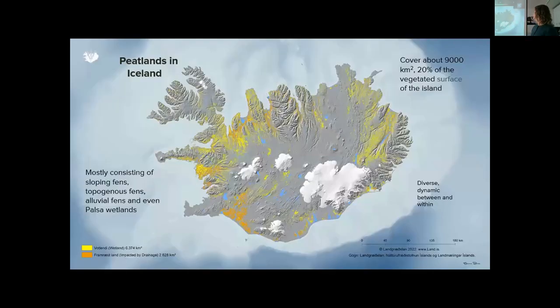So peatlands in Iceland, they cover about 9,000 square kilometers. And you remember the wetland restoration plan for 2026 was quite tiny. So it's not very promising. The peatlands or wetlands, we usually use wetlands for all different kinds. They are of course diverse, dynamic, both between and within. And we mostly have those fen types of mires, as you probably have seen, but also other kinds.